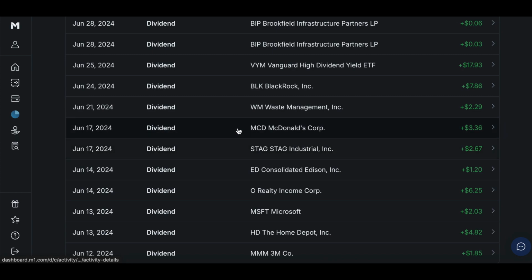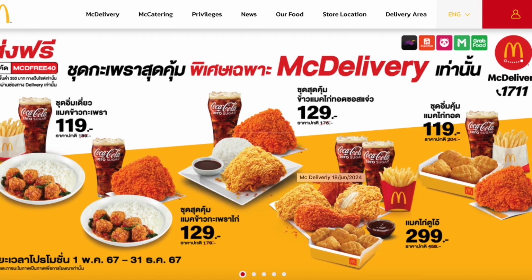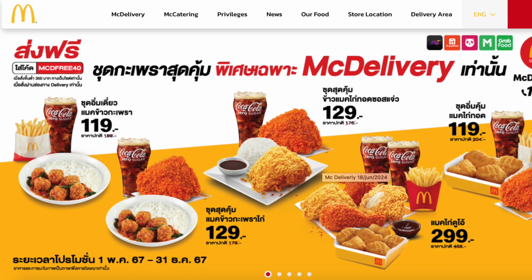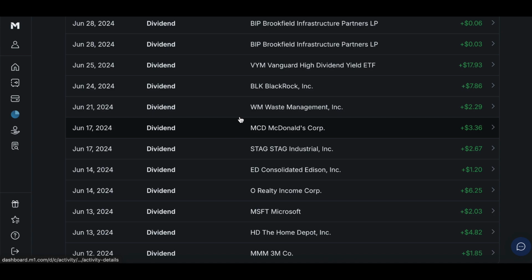So Con Ed brought in $1.20. Then Stag, this is an industrial REIT, again monthly paying, $2.67. And then McDonald's, of course everyone knows what McDonald's is. It's actually a pretty nice worldwide brand. It's kind of cool when you see those videos of people going to McDonald's in different countries, and it's just like a lot better than what's in the US. But anyway, this month McDonald's paid out $3.36.